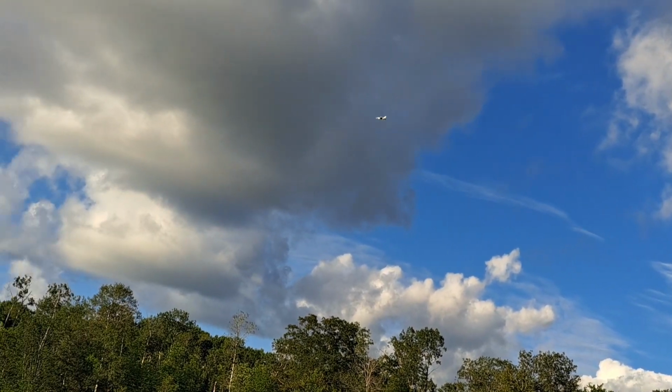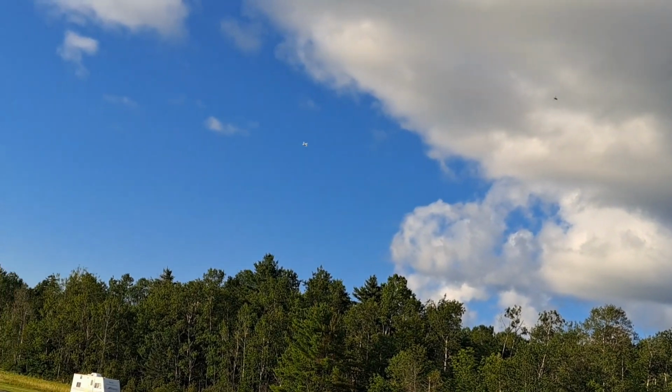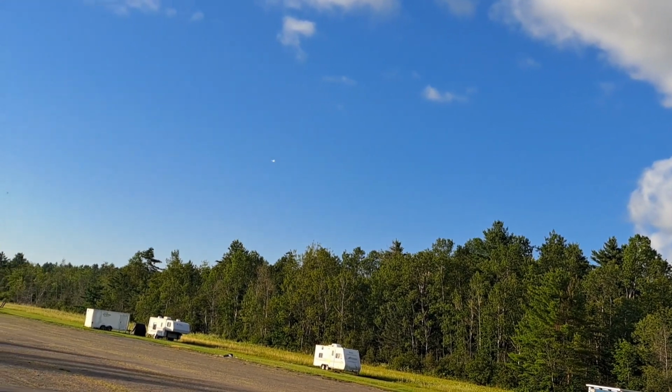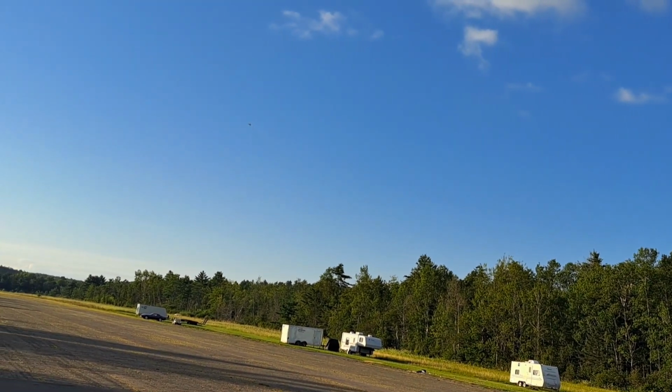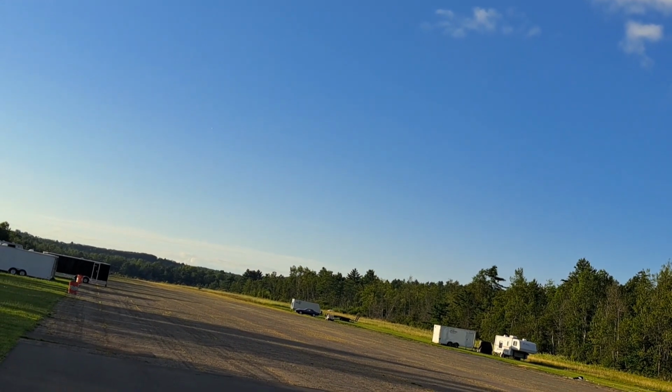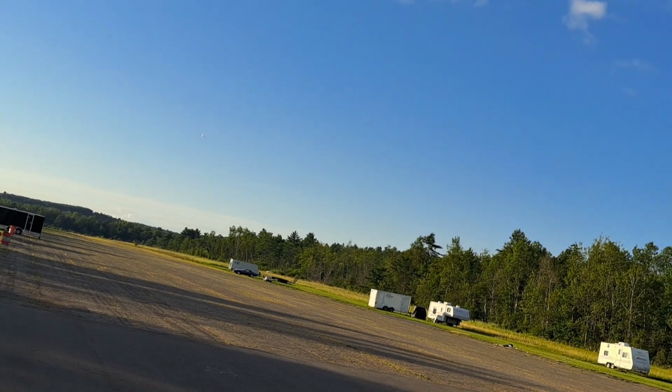Just like in 2 of my previous 3 flights, I forgot to raise the takeoff flaps once again after I took off. It doesn't seem to bother it during this flight. It is only an 8mm deflection, but it will come back and bite me as I get ready to land.